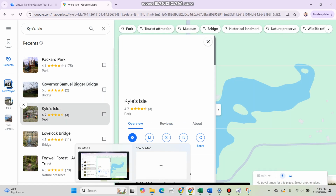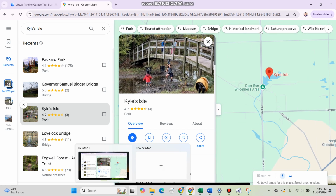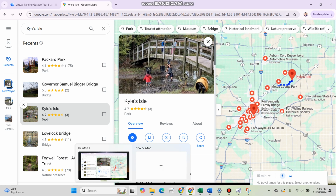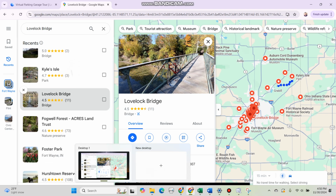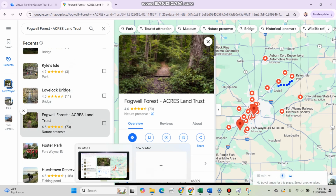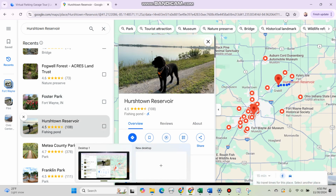Kyle's Isle Park. This one looks a little outside. Deer Run Wilderness area right next door. This is the northeastern part. Lovelock Bridge. They have a ton of bridges. A lot of nature preserves too as well. Fogwell Forest, Forest Park. Hirschtown Reservoir, Mattia County Park.